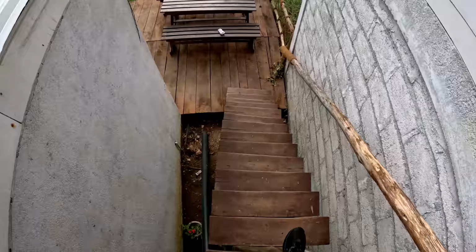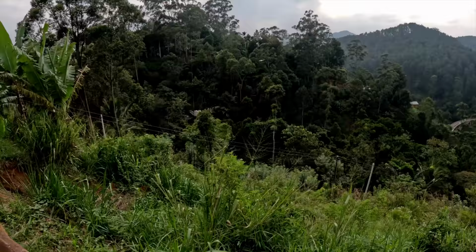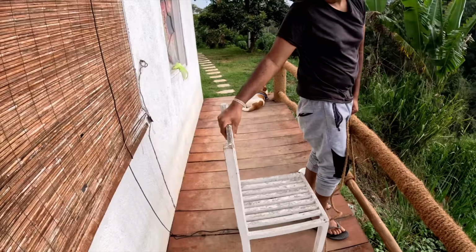Back down the little stairs. Alright, so the mission now is to go to the Nine Arches Bridge over here. So we spoke to the owner and he said it's about a 25 minute walk. So let's go down. Let's put in some string. It's looking good. It's a big job, huh? It's a full day. Wow.